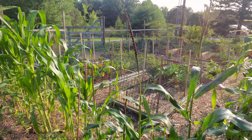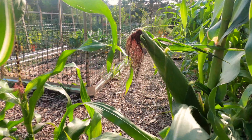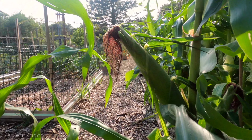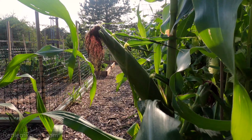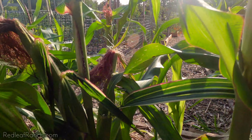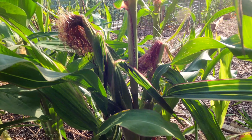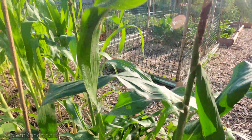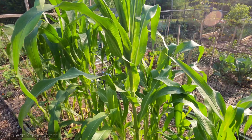Now we have our japonica here, and we have our cobs. Like, our ears really growing in now. Wow. Unreal. We're gonna have corn. Oh, this one has 2. It's coming in so nicely. I'm so grateful. Wow. And here we have the maize, the black maize.